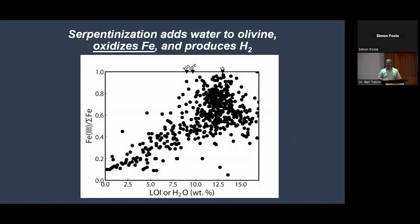Okay, so this is just a plot of a whole bunch of chemical analyses, and I know that I'm a geochemist and I love these things, but many people don't. So I will walk you through slowly what actually is being shown here. As we go from the left side to the right-hand side, we're going with increasing amounts of this chemical reaction. We're making more and more serpentine, more and more hydrogen.